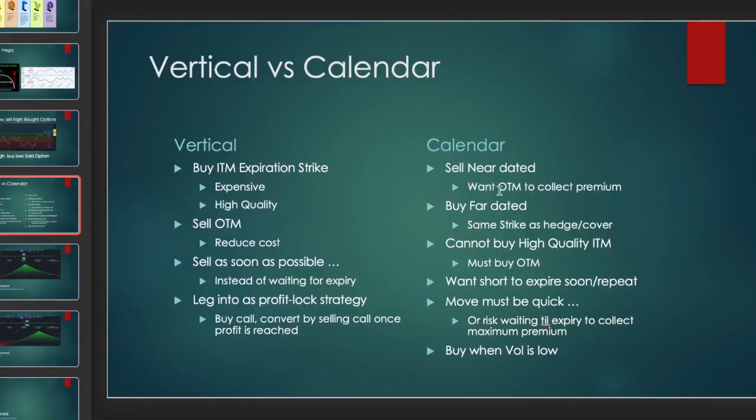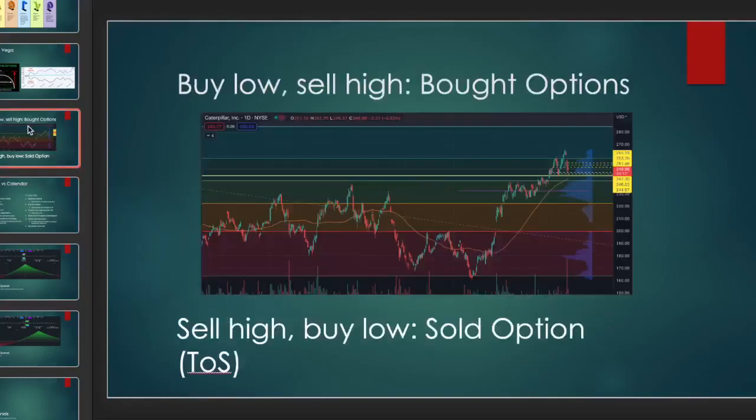In the calendar or diagonals, the time spreads, because they have different expiration dates, you buy a very far-dated, high-quality, expensive, in-the-money call, or put, you could do it with puts, and you sell weekly calls against it. And what you're going to be doing, remember, is when it hits the top, you sell. When it hits the top again, you sell. When it hits the top again, you sell.